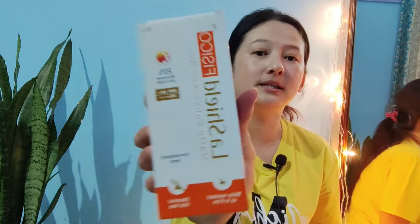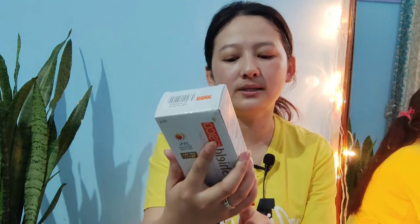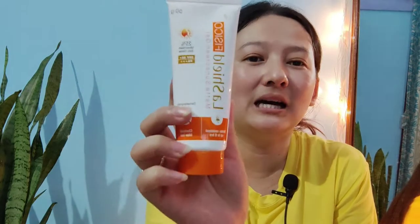And we have a few more. So yeah, this is the La Shield I'm talking about. This is what I have been using. This is SPF 50 once again. I was talking on the video without knowing that the video had abruptly stopped. Yeah, we were talking about this sunscreen. It is from La Shield and this is SPF 50. This is recommended by my dermat and it works wonders on my skin. The price for 50 grams is 630 bucks.